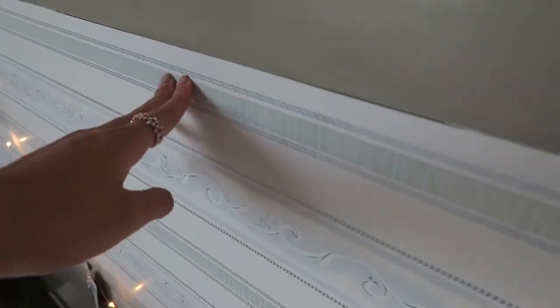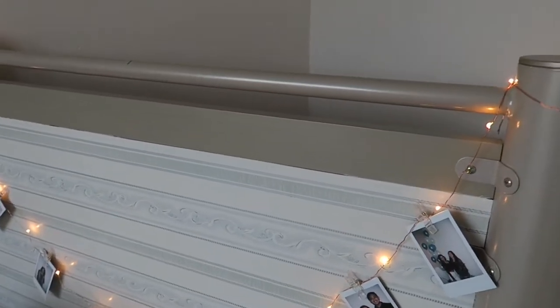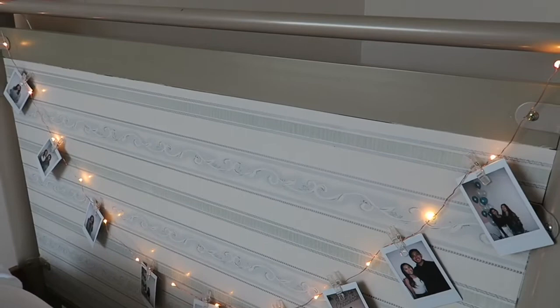My headboard actually used to be a brown wood kind of thing, and I got some more sticker paper and put that on my headboard. My headboard used to be really old and there were a bunch of scratches on it, so that's why I got this sticker paper, just to cover that up. And it also looks really cute. I've never had a white headboard like this.